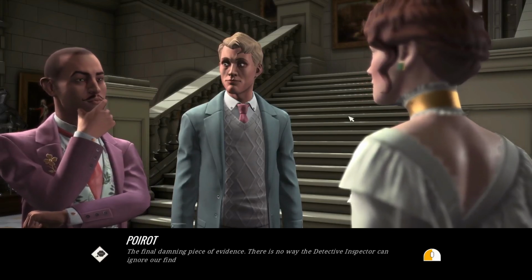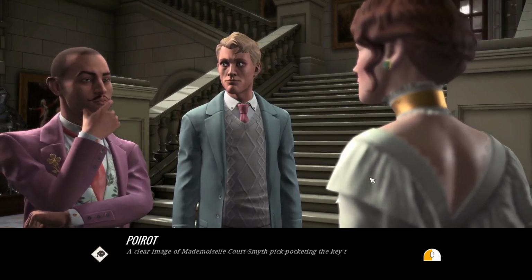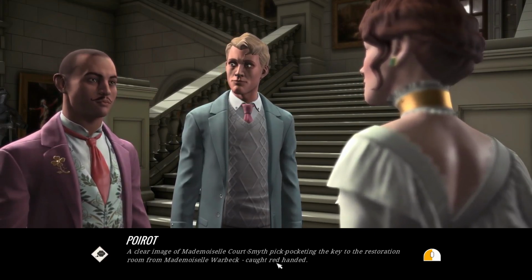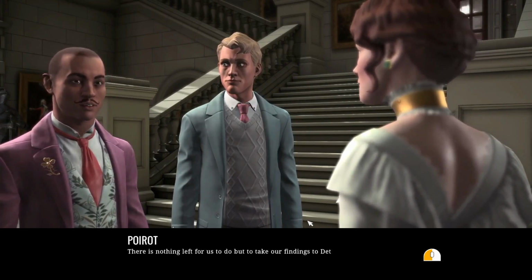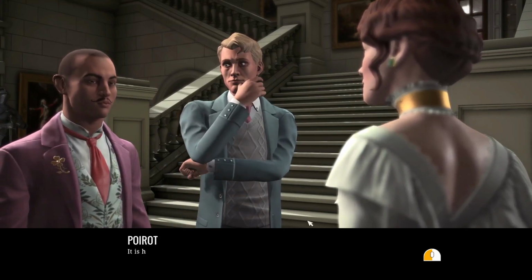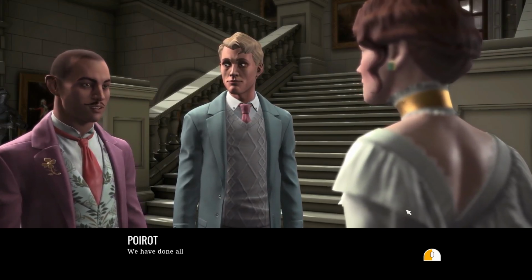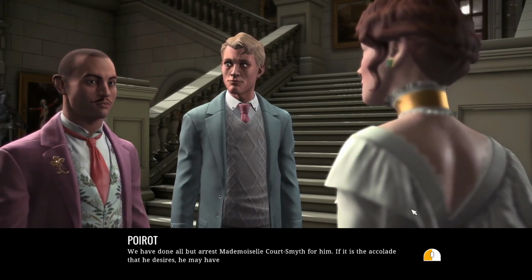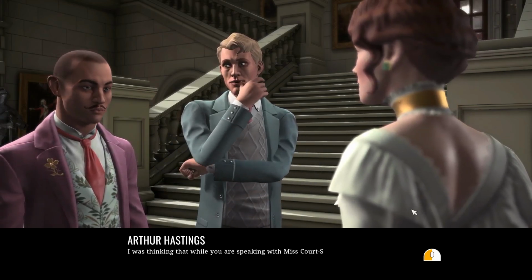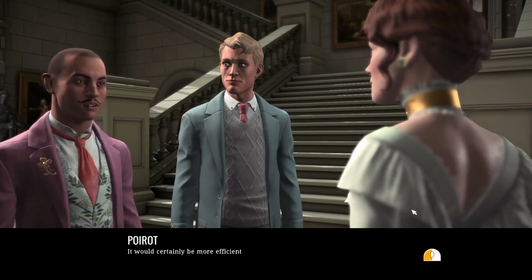The final damning piece of evidence. There is no way the detective inspector can ignore our findings now. A clear image of Mademoiselle Smythe pickpocketing the key to the restoration room from Mademoiselle Warbeck, caught red-handed. There is nothing left for us to do but to take our findings to Detective Inspector Hardwick. Do you think he'll listen? It is his duty as a high-ranking officer of the law. We shall not be ignored. We have done all but arrest Mademoiselle Smythe for him. If it is the accolade that he desires, he may have it. I was thinking that while you were speaking with Miss Smythe, I could try and find Mr. Christensen at their home. It would certainly be more efficient.